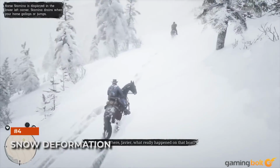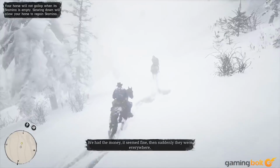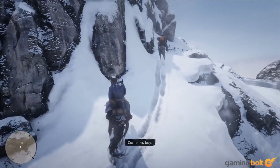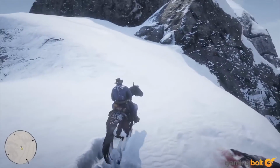Snow deformation. Watching snow deformation is every gamer's favorite thing, and as such, Red Dead Redemption 2 is every gamer's dream game, because the snow here is excellent. The deformation, for starters, is permanent, so trails or footprints don't magically disappear over time. Furthermore, it also reacts differently to different things, so the deformation will be different depending on whether you're walking around on foot or riding around on a horse.